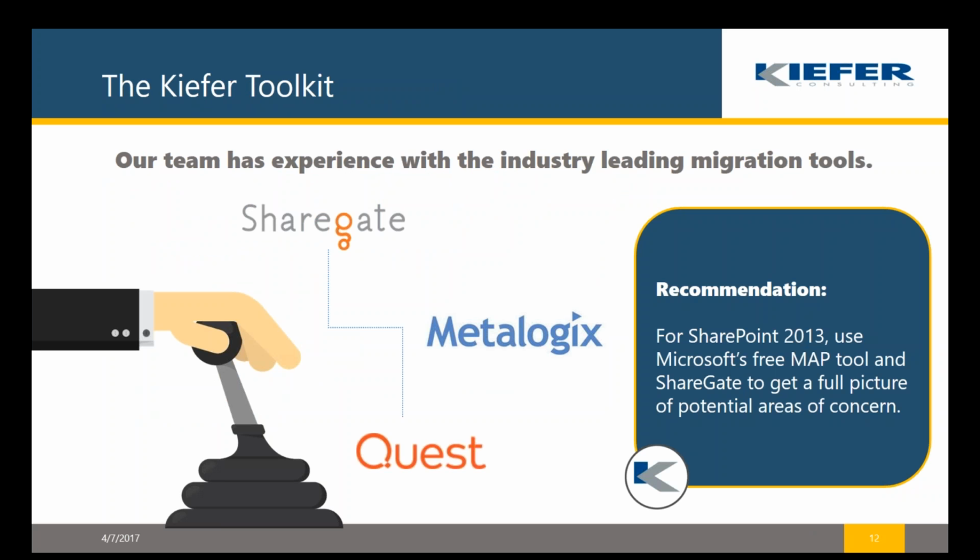So how do you complete these assessments? Well, you can do this manually, which can be a rather tedious effort, or you can conduct your pre-migration assessment using one of the many tools that are available out there. The tool you use will obviously differ based on both your source and your target environment. So some tools require access to the servers, others don't. So you really need to dive into those tools to understand which one might be best for you. Now, the one recommendation I will make is if you're on a SharePoint 2013 environment, I do recommend two tools to use during your assessment. And that's going to be Microsoft's free MAP tool, which is Migration Assessment and Planning tool, and ShareGate. So these two tools together will really give you a full picture of areas in your environment and what is available to migrate.